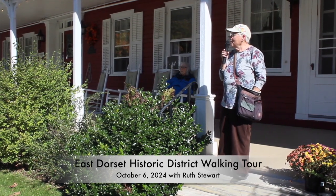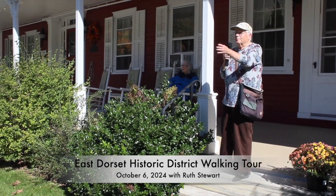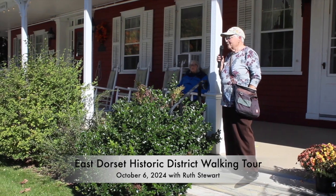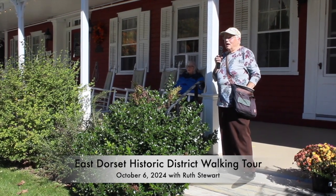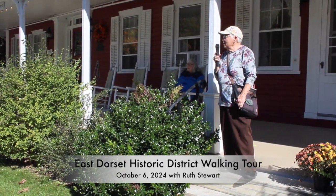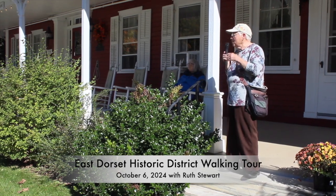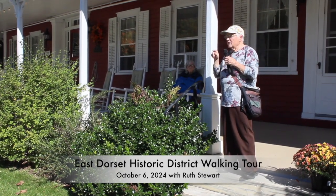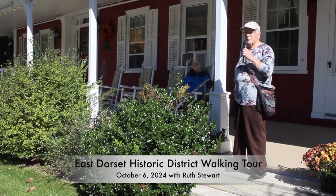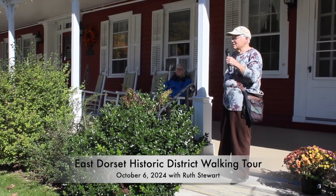I passed out a few pictures that give an overview of what East Dorset looked like around 1850, '59, '69. The start of our project was the Beers Atlas, the 1869 Beers Atlas. And on some of the maps that you have there, there's a drawing of the streets that were there.